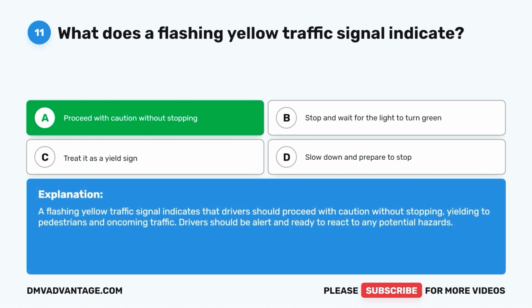A flashing yellow traffic signal indicates that drivers should proceed with caution without stopping, yielding to pedestrians and oncoming traffic. Drivers should be alert and ready to react to any potential hazards.